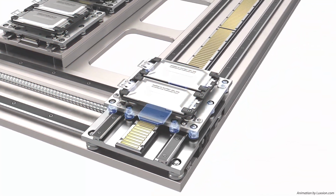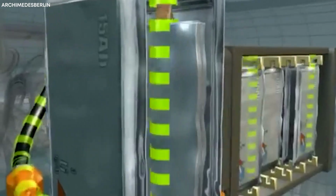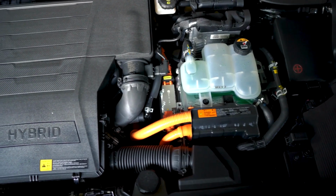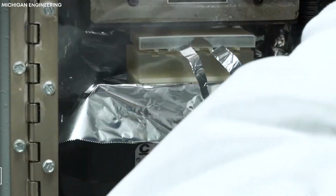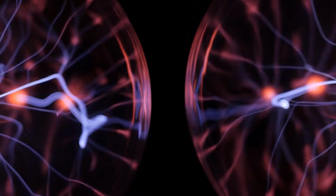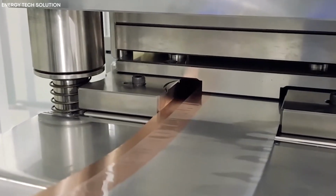By creating tiny channels only 20 nanometers wide, lithium ions can move freely without causing damaging stress. That means less wear, longer overall life, and a jump in how much energy each cell can store. Next comes CATL's biomimetic electrolyte interface, a self-assembling layer that prevents dangerous dendrites from growing. This super-strong barrier cranks up conductivity, allowing the use of powerful lithium metal anodes.